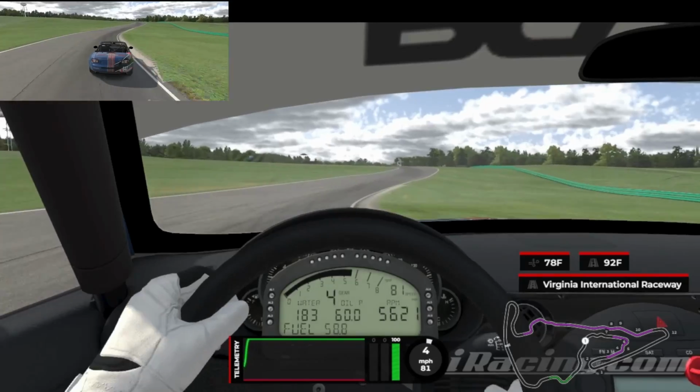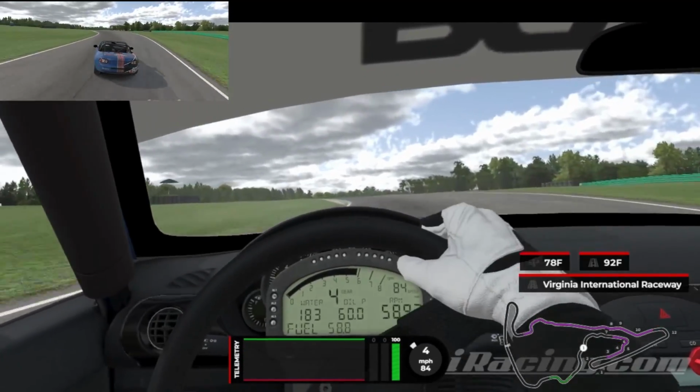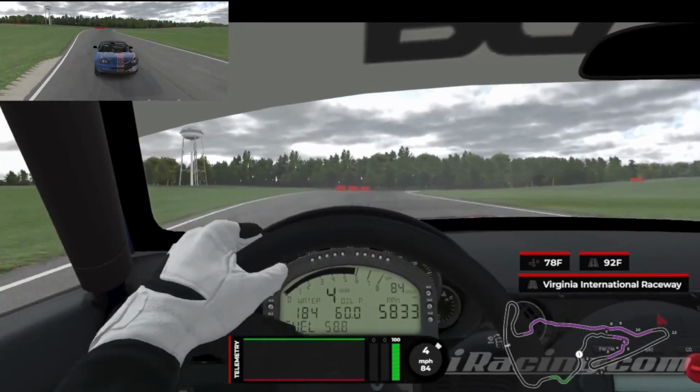This is a really good rhythm section. If you can just get the front end pointed where you want it to go, the back end will follow you on this car pretty well.